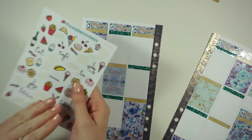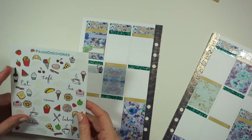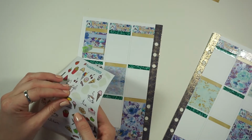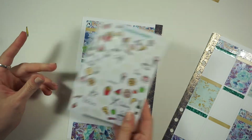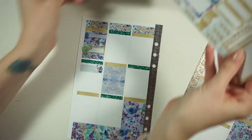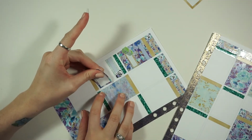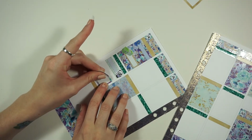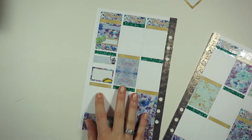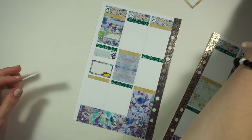And then after that, what happened? Oh, okay. So my friend came over for dinner as usual, and we had tacos. So I'm going to use this taco from Paugs Discoveries, which is now Samantha Bell Designs. And I think I'm going to use a half box for this because it was lots of fun. And then we also had game night, and I'll just put that down here, and these are from Scribble Prints Co.